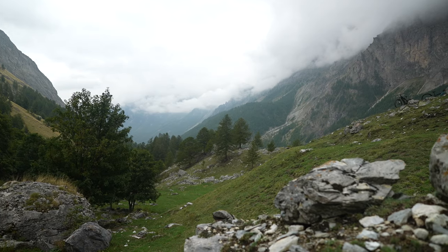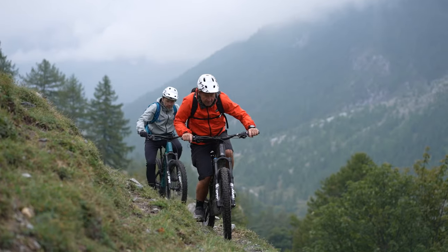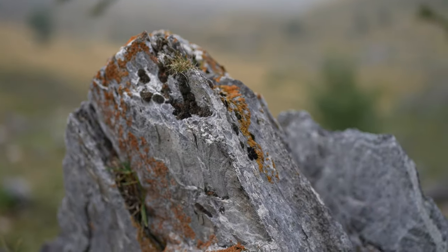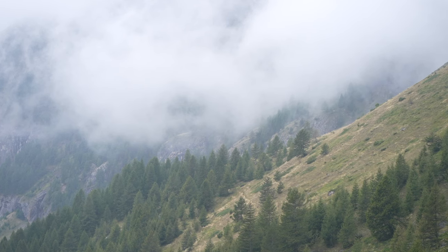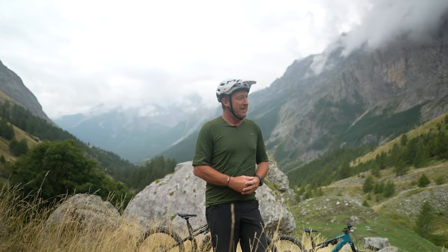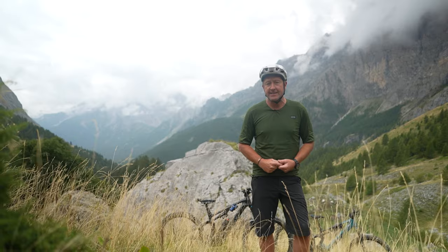If you look all around me in this stunning alpine environment of Valmiera in northwest Italy, I think it really hammers home the fact that we're in very difficult technical terrain. And of course, being at around 1800 meters, that's 7,000 feet, we've got altitude as well. We've also got very unpredictable weather. It's actually got me thinking, what's the best bike and kit to be riding in this kind of environment?